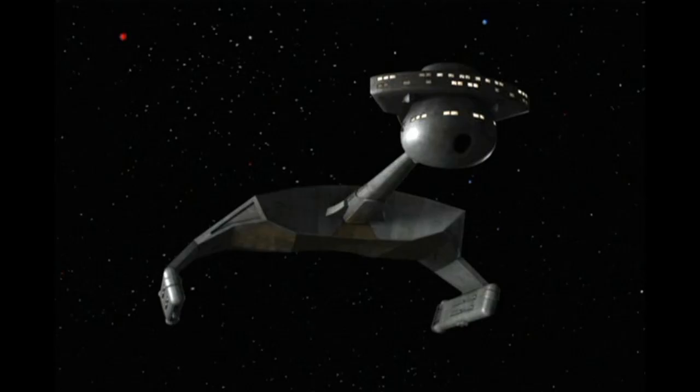Last but not least, we have the interior design. We have the main bridge, referred to by the Romulans as Control Central. The bridge was the nerve center of the D-7 class. As for its crew complement, the average crew complement of a Klingon D-7 was comparable to that of the Constitution class and consisted of around 430 crew.